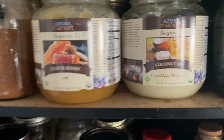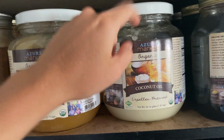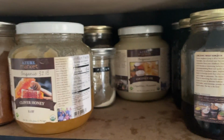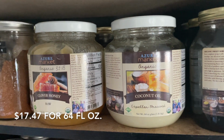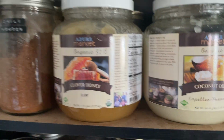Back to the oils. Coconut oil. I love their 64-ounce glass coconut oil bottles, so I'm always ordering this from them. I still have another one behind it. So this was $17.47 for a 64-ounce jar, and these jars are great to reuse.